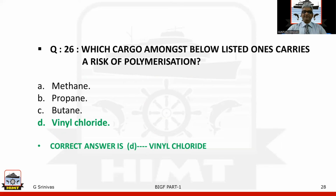Question number 26. Which cargo among below listed ones carries a risk of polymerization? Option A, methane. Option B, propane. Option C, butane. And option D, vinyl chloride. So among all the options, the correct answer is D, that is vinyl chloride.